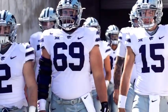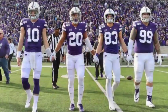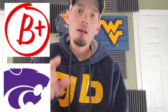Next up, Kansas State. Not really too much to talk about, which is a good thing. I love the silver, purple, silver home uniforms. Those look great. And the silver, white, silver look actually gives them a Dallas Cowboys look, except with purple. I also like the white, purple, white combo. That looks clean as well. This is one team that does purple correctly. I give them a B+.